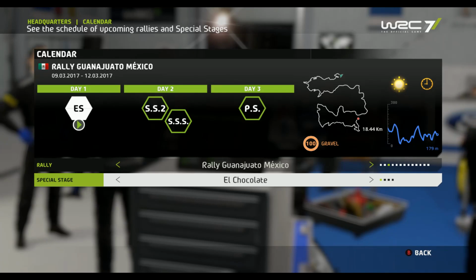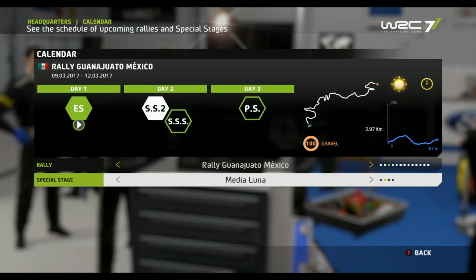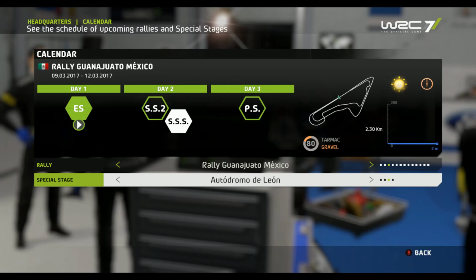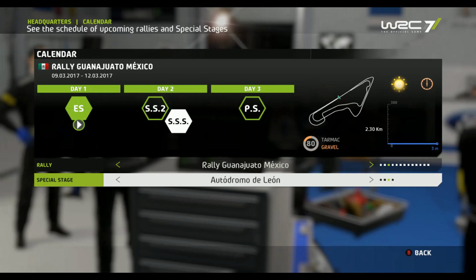Right, moving into day two. We have the 3.97 kilometer stage, midday clear conditions, 100% gravel. Followed by the super special stage, which is a mixture of pretty much 80% tarmac and a little bit of gravel thrown in just for good measure. That's at 6 p.m. clear. Hopefully it's summer conditions, so we get a bit of light.